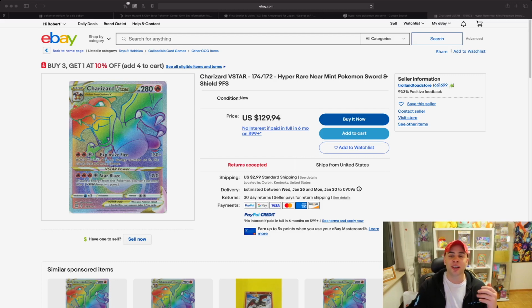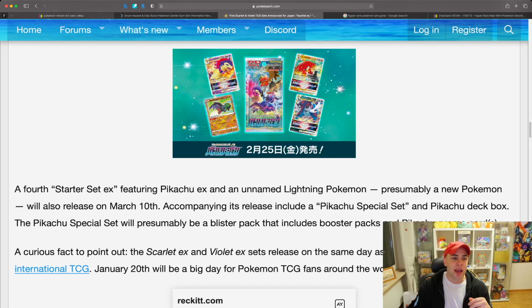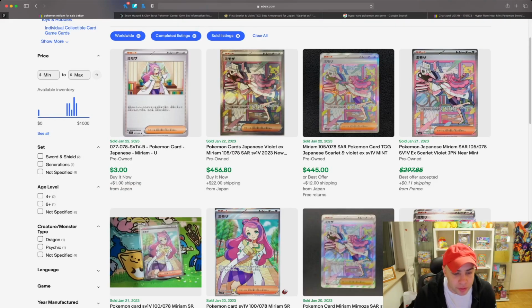Now, moving on to the most exciting and one of the best things I want to talk about right now, is the new set Scarlet and Violet EX. And that is talking about Miriam. So Miriam is the next best thing that is just taking off right now.